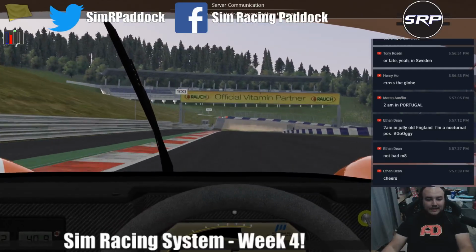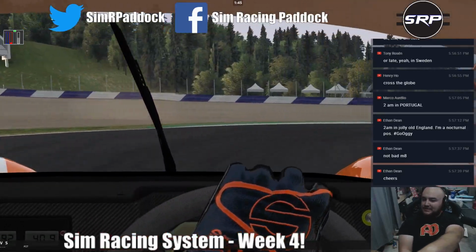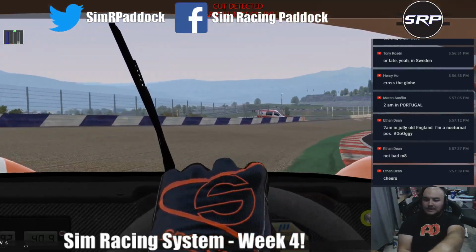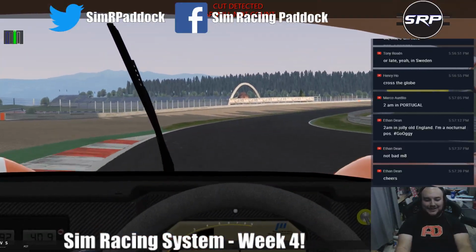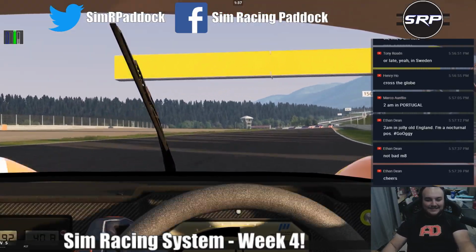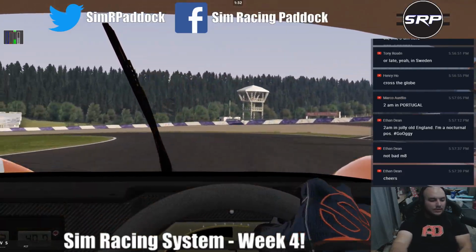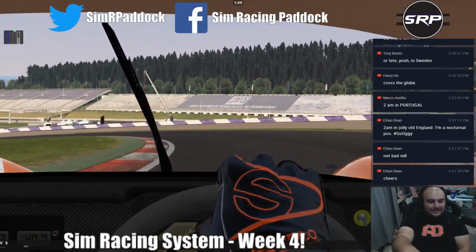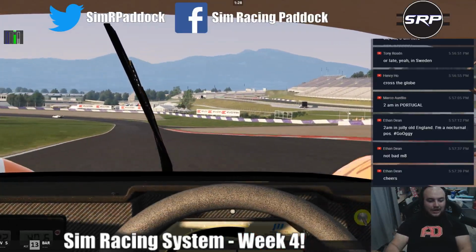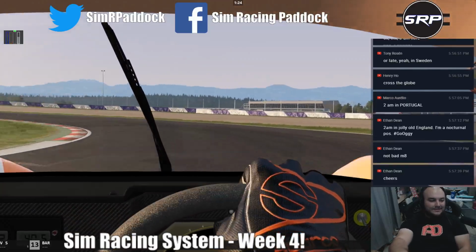Yellow flag. Looks like someone is in the gravel. Yeah, I'm in the gravel. Whoops. Hashtag cold tires, guys. And also, I think the track has less grip. So, I don't think we're going to get as high times as what we were seeing in practice.